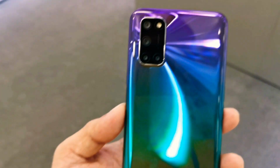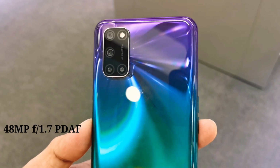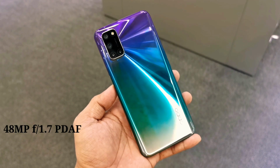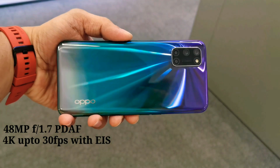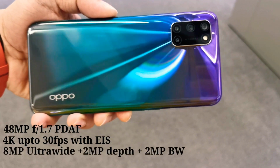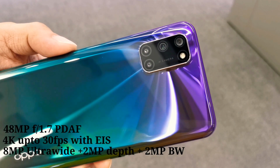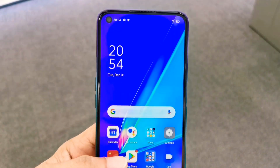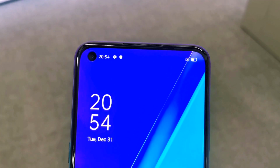And finally, the camera. It has quad rectangular box camera array with 48 megapixel main lens with f1.7 aperture with face detection autofocus, and can record 4K video 30 frames per second with Gyro Electronics Image Stabilization or EIS. 8 megapixel ultra-wide lens with f2.4 aperture, 2 megapixel depth sensor, and additional 2 megapixel for monochrome or black and white photo, and front camera of 16 megapixel f2.0 aperture.